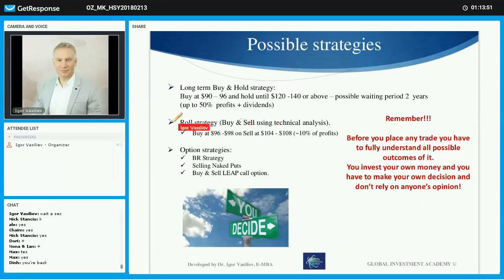Now, regarding the trading right now, if you trade with stop losses, using rolls, sometimes it's quite difficult because volatility is so huge. Market makers kill your stops. For example, the price is $99, you put a stop at $97, and then you see a 1 second drop to $97, your shares are sold at $97, and then the share price goes back again to $99. It happens so quickly that you won't be able to react.